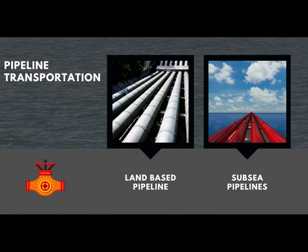Now we move on to the second popular mode of transportation. The second popular mode of transportation is through pipeline, and these pipelines are broadly categorized into land-based pipelines and subsea pipelines.